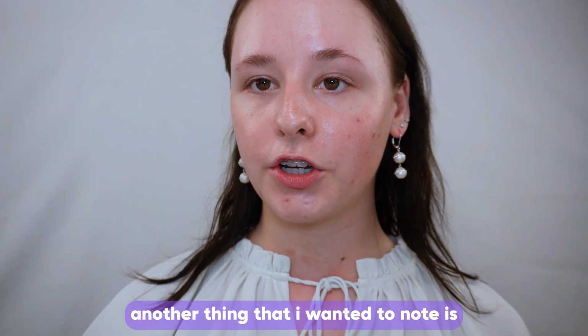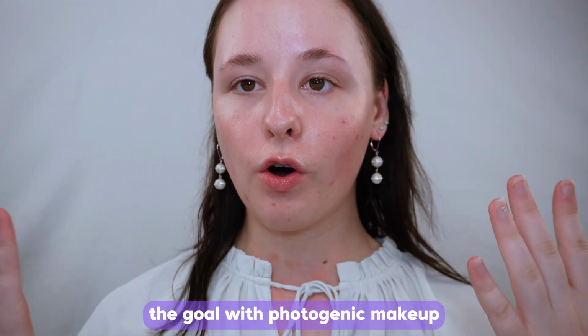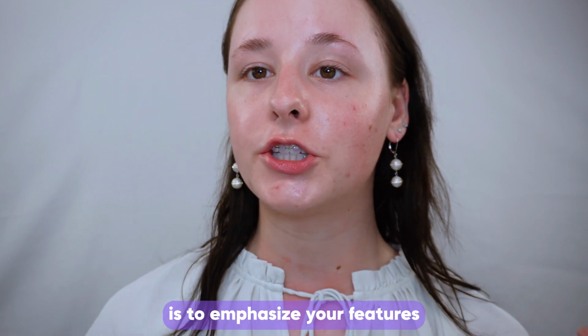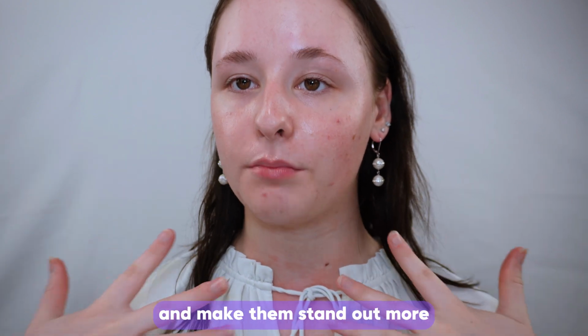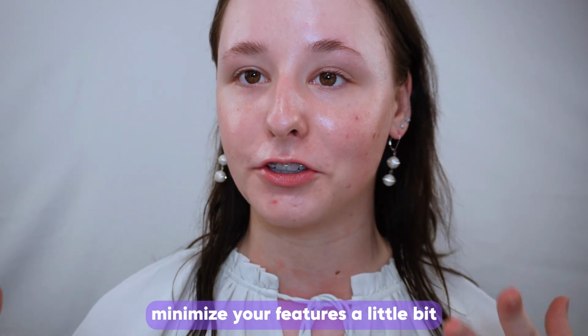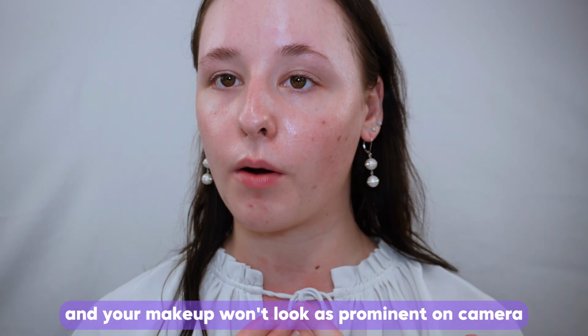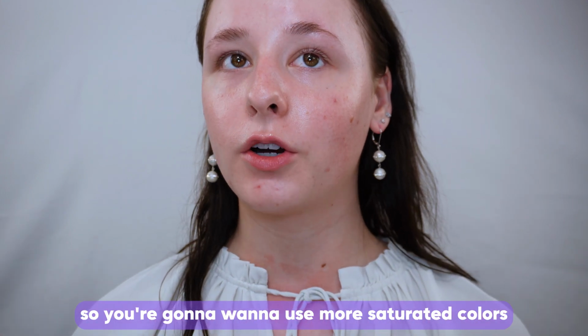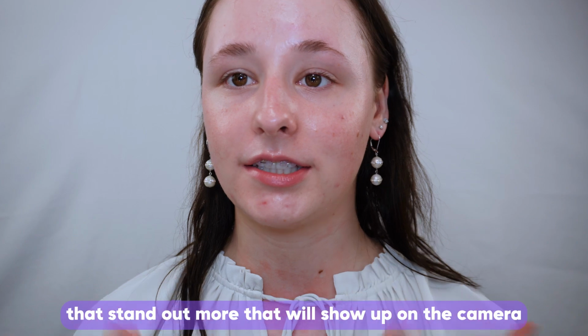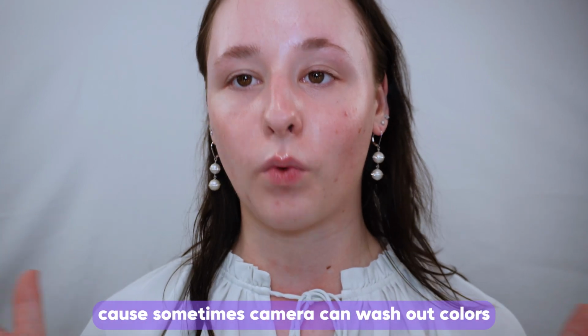Another thing that I wanted to note is this makeup is gonna be a bit more dramatic. The goal with photogenic makeup is to emphasize your features and make them stand out more, because the camera can kind of minimize your features a little bit and your makeup won't look as prominent on camera. So you're gonna want to use more saturated colors that stand out more, that will show up on the camera, because sometimes camera can wash out colors.